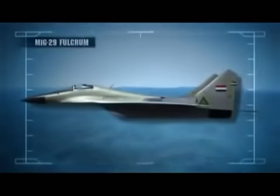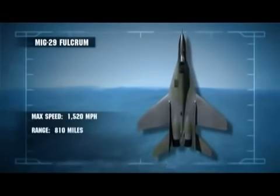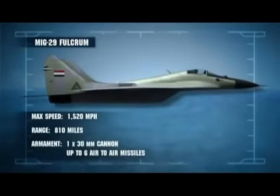With the help of AWACS and other assets that are in the area, and through a collective means, we were able to determine that these are 2 MiG-29s. The Soviet-built MiG-29 Fulcrum is a Mach 2 capable air superiority fighter, the most advanced fighter aircraft in the Iraqi arsenal.